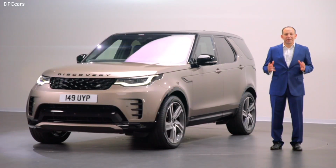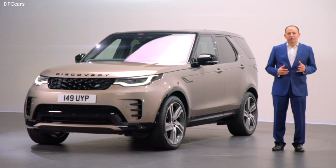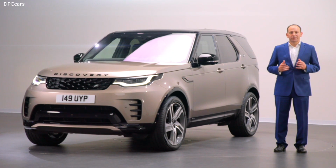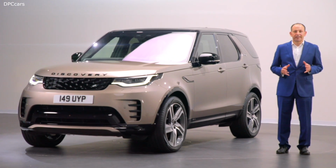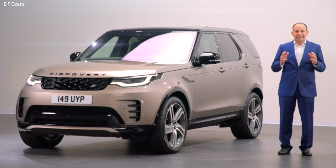Discovery is a fundamental part of the Land Rover family. It brings together Land Rover's legendary off-road capability with on-road comfort and unrivaled space and versatility. For those active families, it's simply the best combination of the Land Rover DNA. And I'm delighted to say that the new Discovery has just got even better.